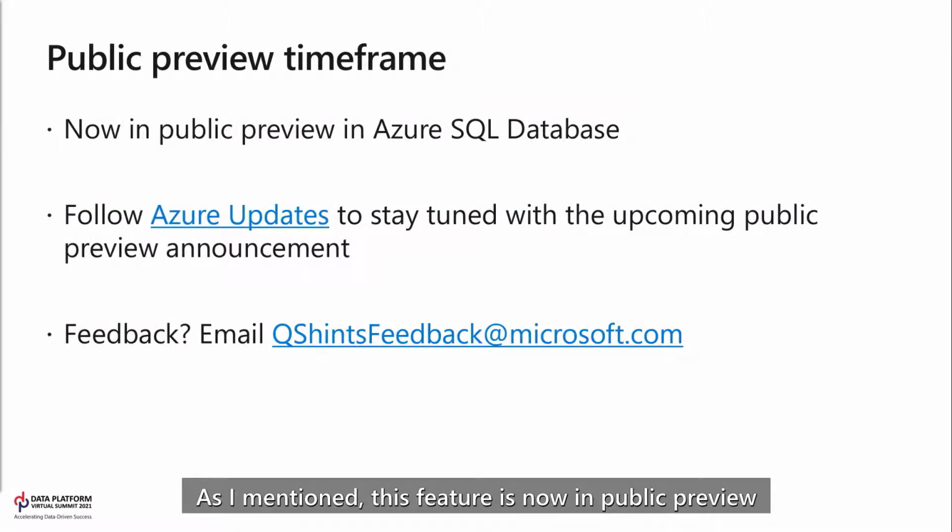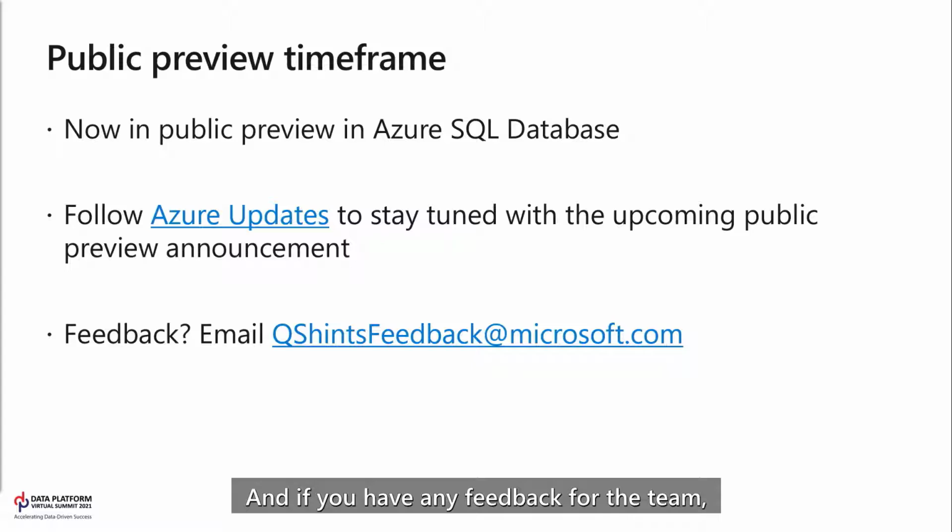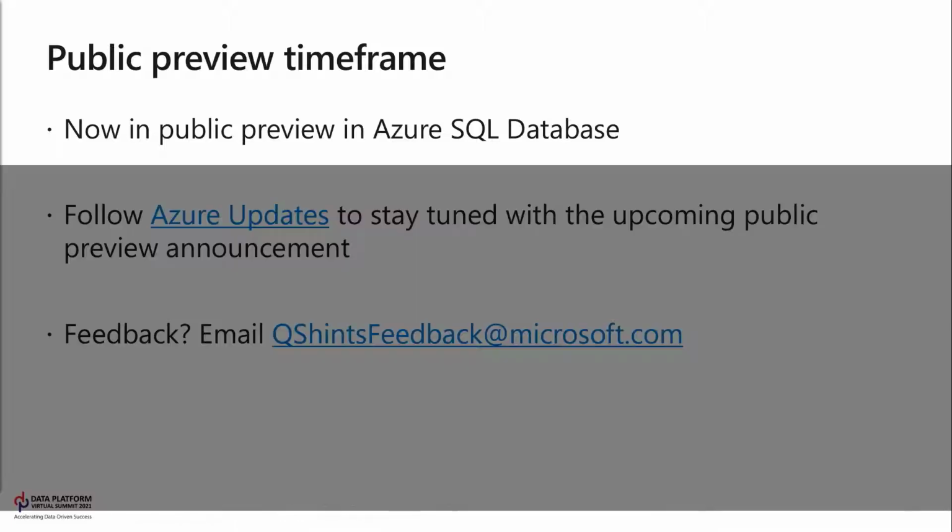As I mentioned, this feature is now in public preview in Azure SQL Database. And if you have any feedback for the team, you can use that email on the screen there, qshintsfeedback@microsoft.com.